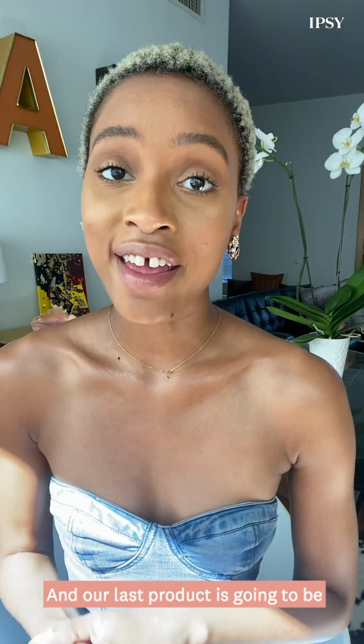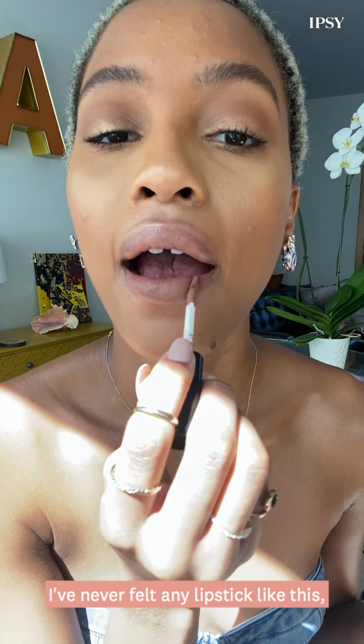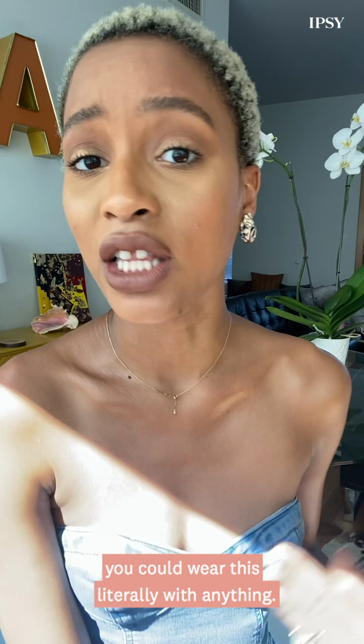And our last product is going to be this lip paint from Tarte in the shade Choker. I've never felt any lipstick like this. It's so lightweight, so creamy, so smooth. And I also love the color. I feel like you could wear this literally with anything.